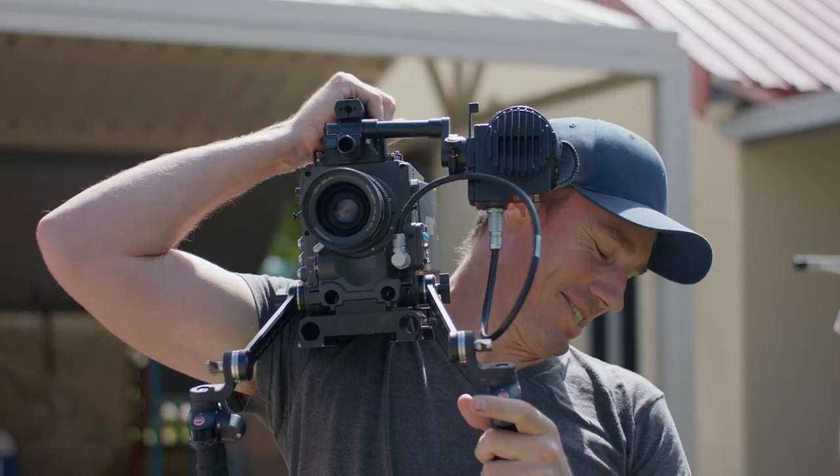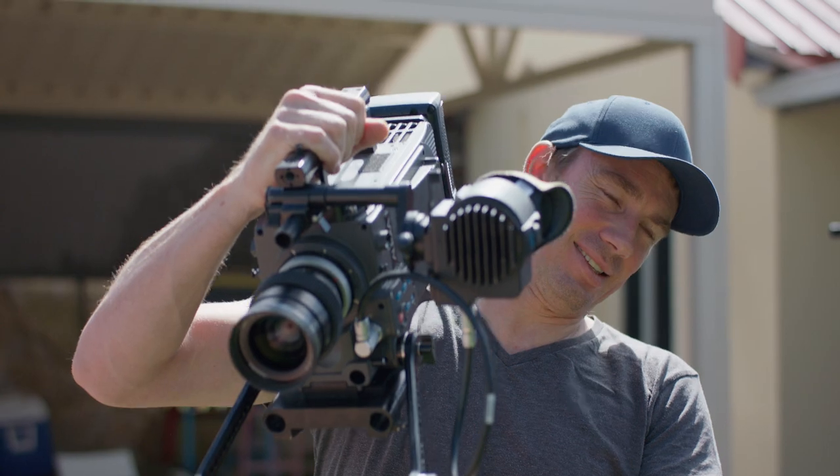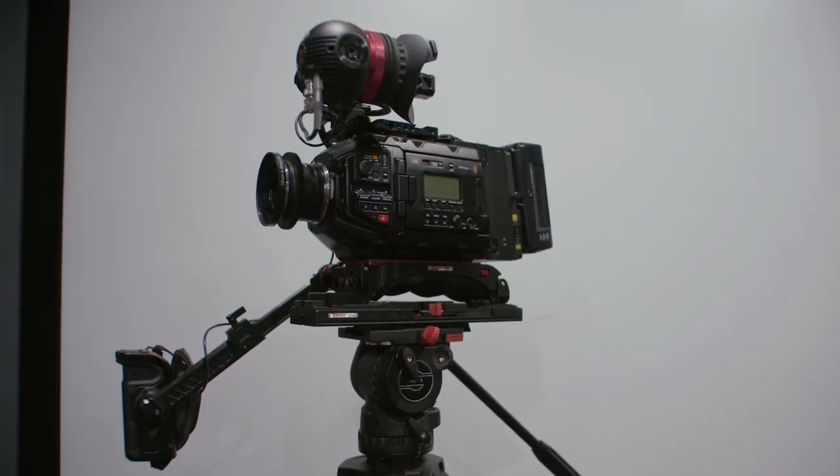Put them back. Weighing 13.9 pounds or 6.3 kilograms for the body alone, your current set of sticks may not be enough. Our Satchler FSB8 on a Flowtech 75 maxes out at 9 kilograms. Put an EVF monitor, matte box and wireless follow focus on there, plus a lens, we'd be struggling. We'd be over that for sure.